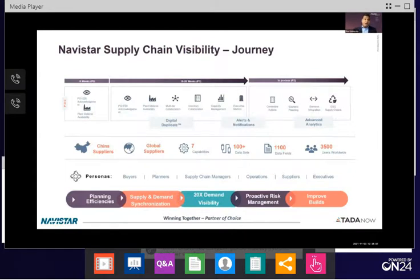Now we have around 3,500 users on the platform, and we have different personas that are looking at this information, and there are workbenches where they are synchronizing the demand and supply. We have planners, supply development teams, executive teams, and command center teams, all working to proactively balance the supply and demand equation across the chain.